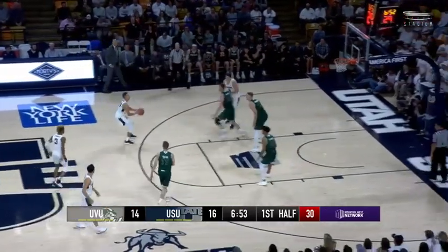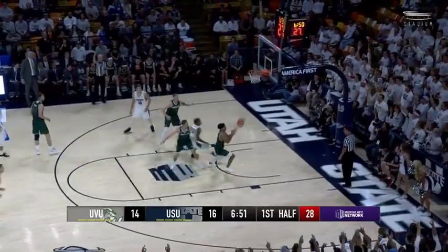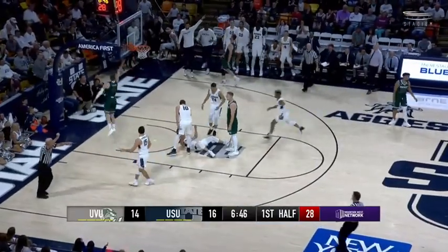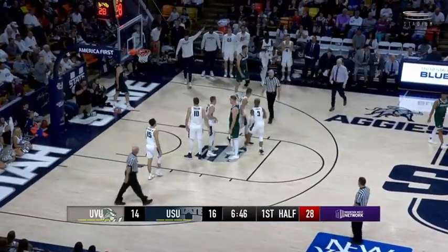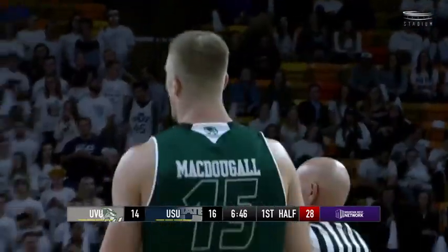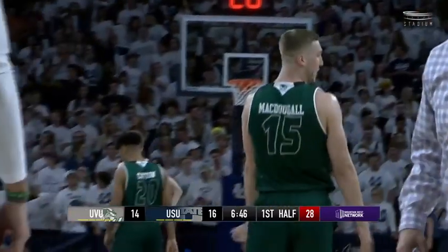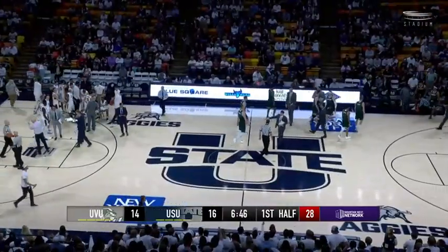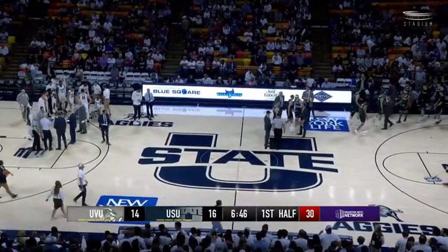Now pokes away a rebound. Gets it to Brito for three. That's off the side of the glass. No good. And UVU the other direction. Now we have a whistle as contact in the paint away from the ball, and we have a foul against UVU. And yeah, that's McDougal. So there's Sam Merrill in the lane, and McDougal is crashing to the basket and doesn't see him and runs right over him, and it's an offensive foul.